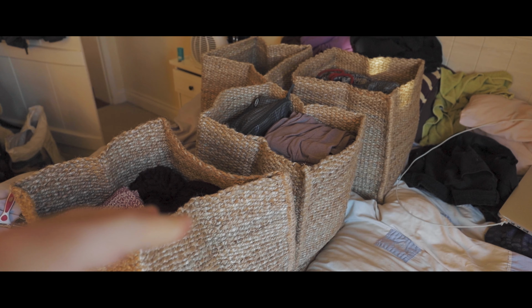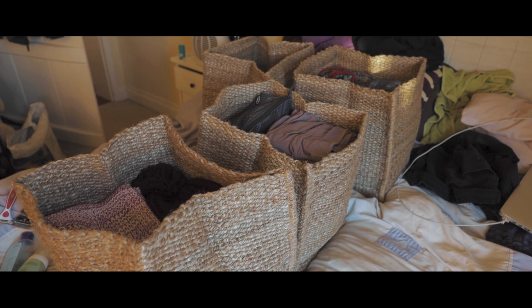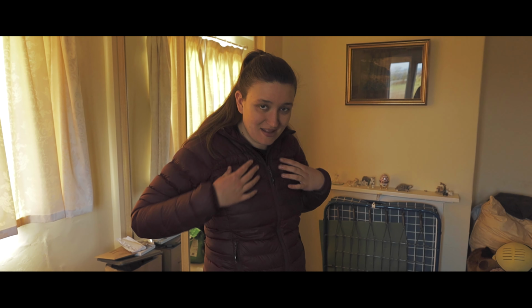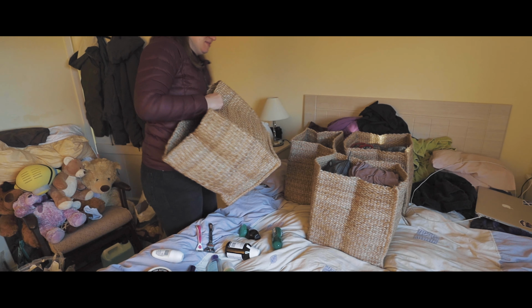So we've sorted all our clothes out, and this is all we've got. We've got two each. This is all our winter stuff. We have a little tiny travel suitcase of summer stuff, but obviously that's not going to be used yet, is it, T? No, because it's too cold. And as you see, I've got a coat on already.